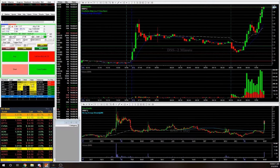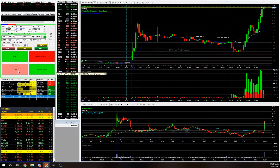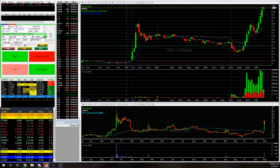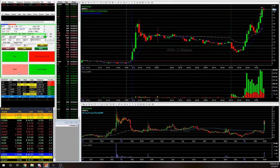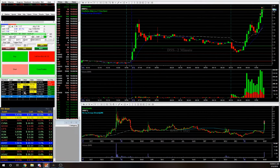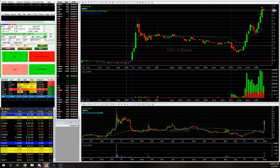And here she goes. We want this around 2. We would love to see it just do a quick pop over 2. That would be perfect. A nice quick one. Doesn't look like she wants to though, not yet. Still going to stick to my plan here. If she does flush below our main entry, we're going to look to get out. I definitely think this is going to hit too.